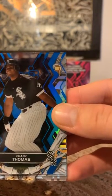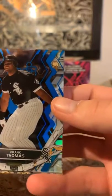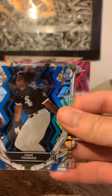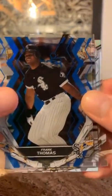Oh, Frank T in the place to be. That's a blue parallel. I don't see any numbers on it, but still. Frank Thomas was one of the greats. Is it numbered on the back? No, these cards normally aren't numbered on the back. Gotta love the Big Hurt, baby. Big Hurt Baseball is one of my favorite video games growing up.